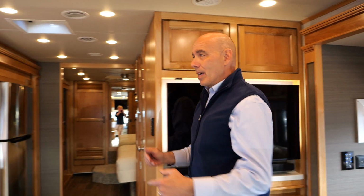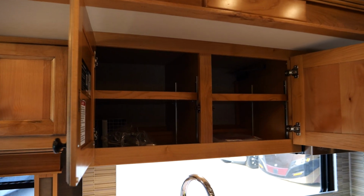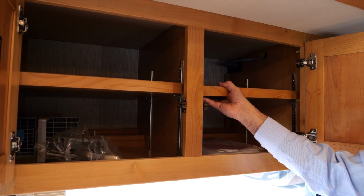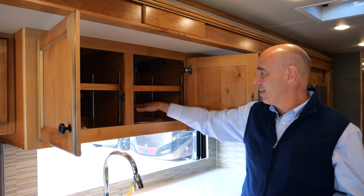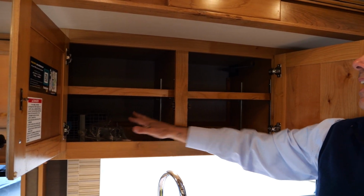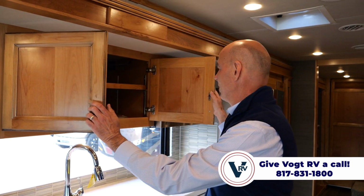So coming over here to the galley area, what makes Tiffin special? There's a lot of things that make it special. The cabinet build is really top-notch all the way, and the depth of the cabinets is fantastic. Now notice these shelves are adjustable, so I can remove these entirely or move them up or down depending on what your needs are, but look how deep that is. You can put a full stock pan in there and have room to spare. You'd be surprised, a lot of motorhomes and even a lot of high-end motorhomes don't have the amount of storage over the galley like Tiffin does.